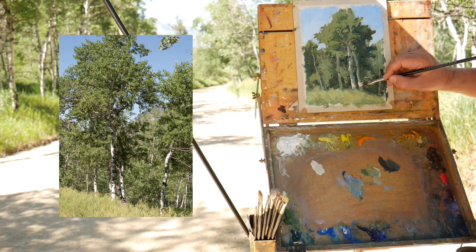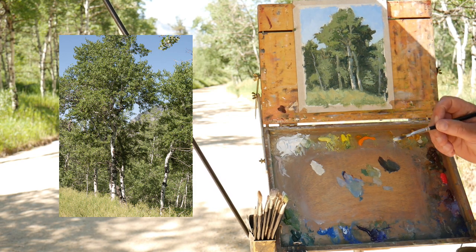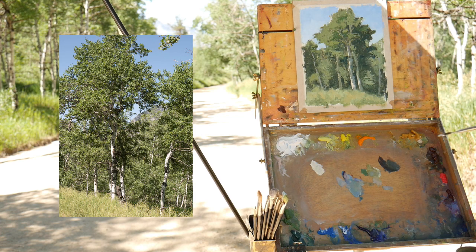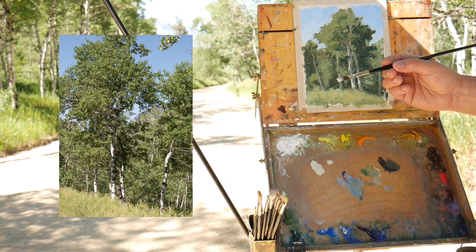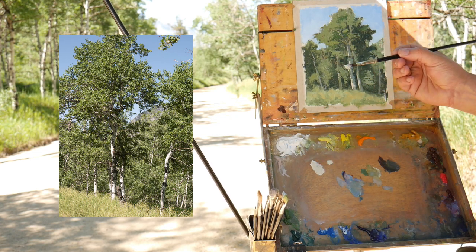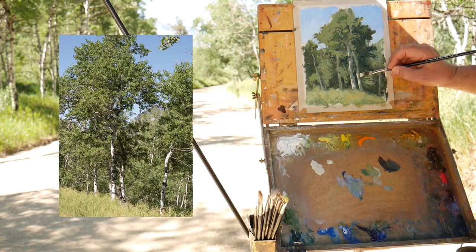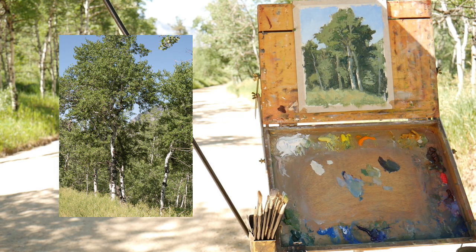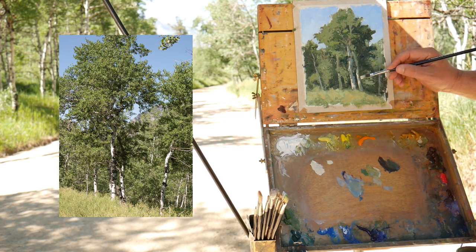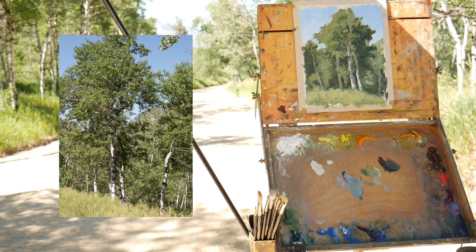It's much better. I'm using an imitation badger hair brush to put in the lights of these trunks. This is a number 4, a Rosemary and Company Long Flat Series 279, and these are nice brushes. You can get a nice sharp edge that you cannot get with a bristle brush. And for painting small like this, it's wonderful.